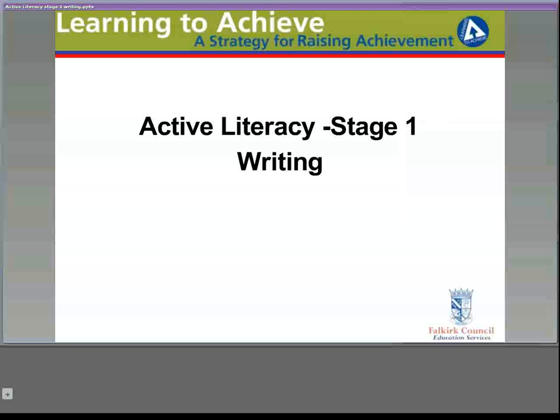Active Literacy Stage 1 Writing. This presentation aims to provide an overview of writing for Primary 1. Further information and guidance can be found in Booklet 3 of the Active Literacy Pack for Stage 1.